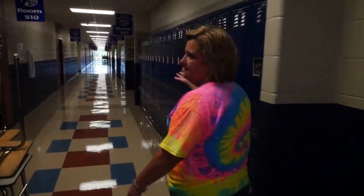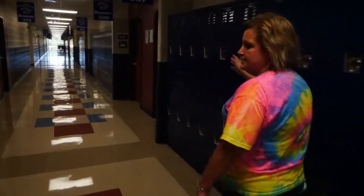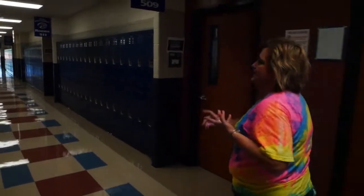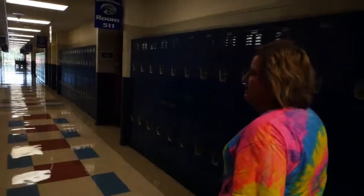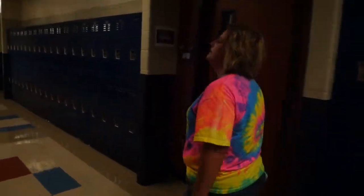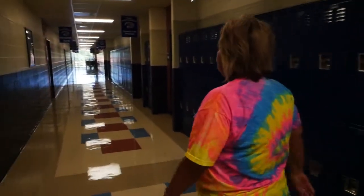you'll come into our hallway, and this is where you'll have all of your classes. So down this hallway, we call this the 500 or the 5th grade wing. This is where all of our classes will be held, your social studies, your reading, your science, and your math. Some of you will also see Mrs. Crabtree, who is one of our math helpers. She's also a teacher, and she'll be right over here on this hallway as well.